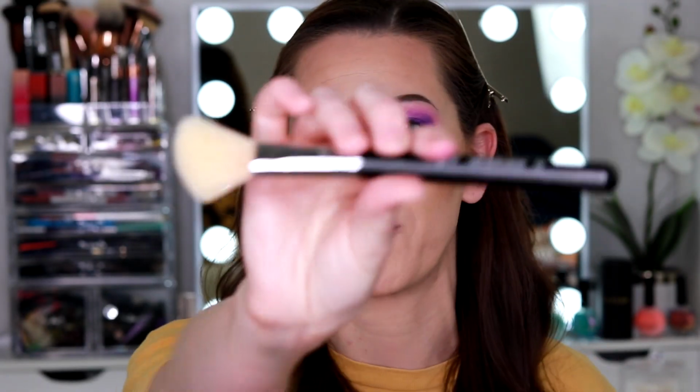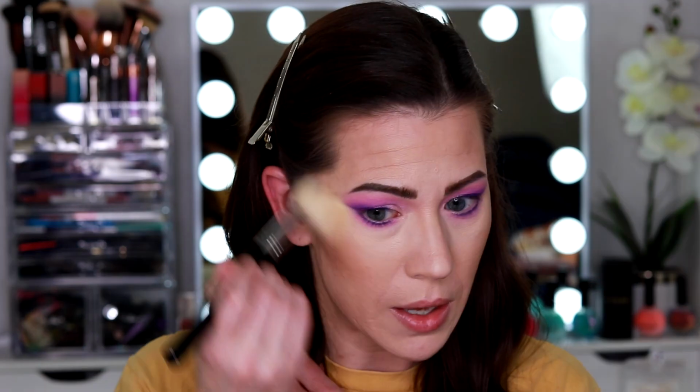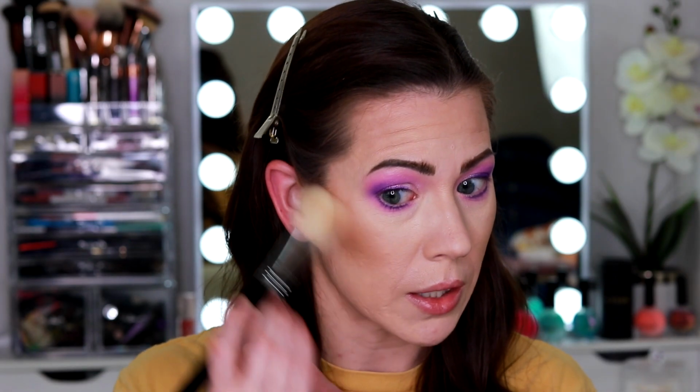I haven't used this brush in forever for my bronzer. This is the Sigma F40. It's their large angled contour brush. Perfect brush for bronzer, blush, anything like that. Contour. It's a good brush. I like it.